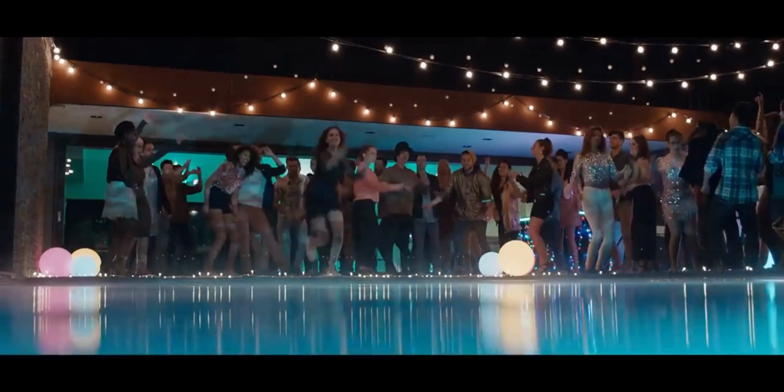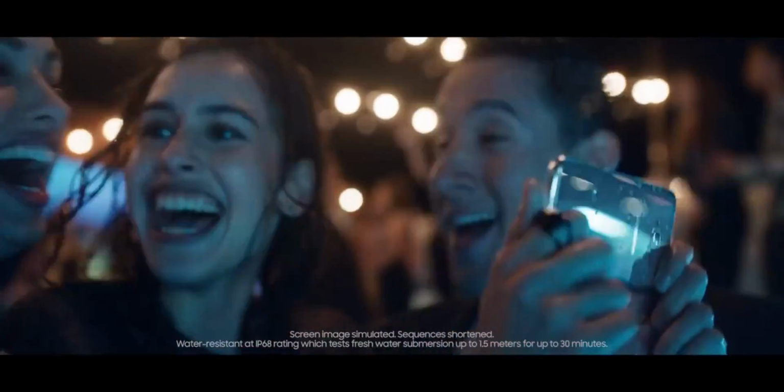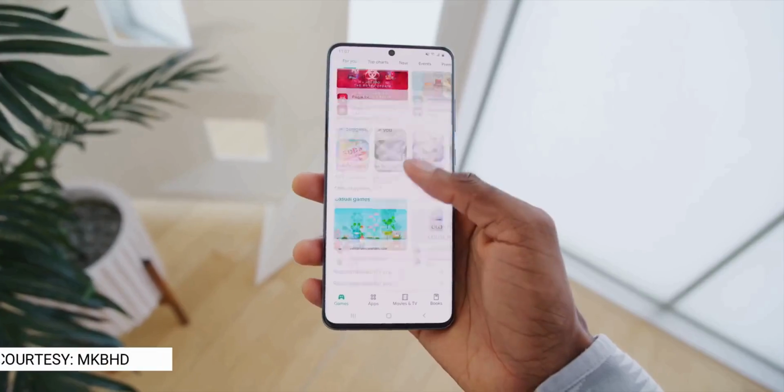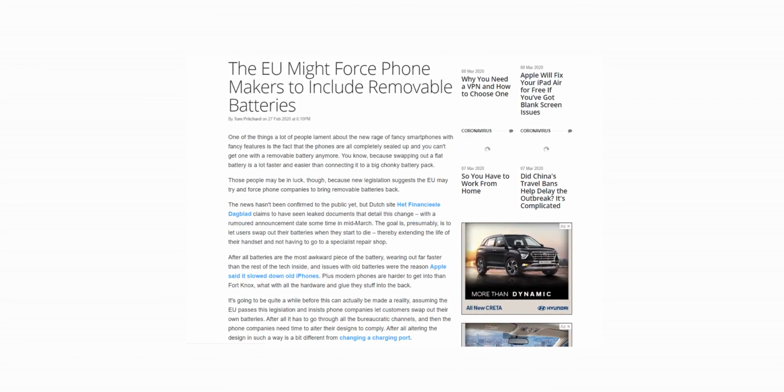But on the other hand, I don't want to lose features like water resistance, slim design and more. Even though I can live without it, I still want them to be there on my $1,400 phone. So I kinda have mixed feelings about this. This plan will be presented sometime in the next month. Only time will tell if the replaceable batteries will make a return in smartphones.